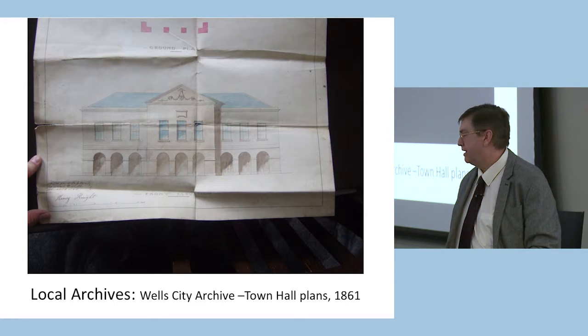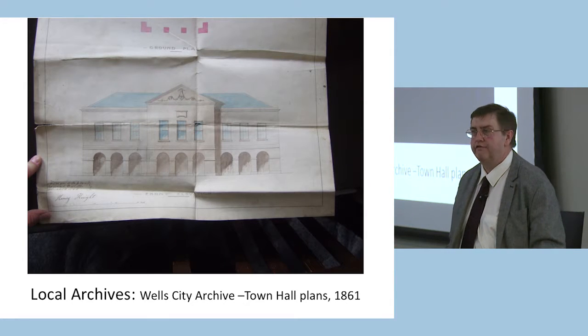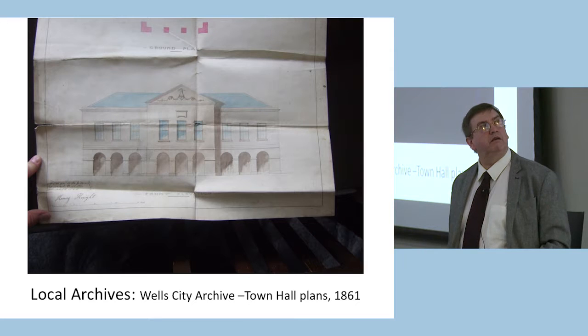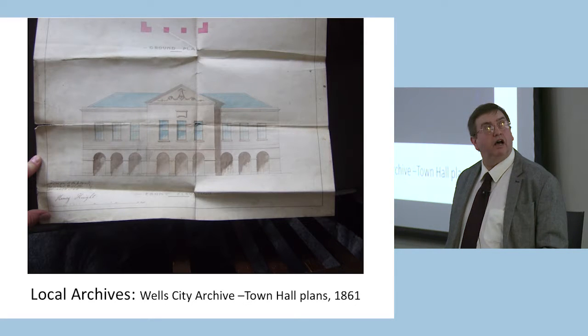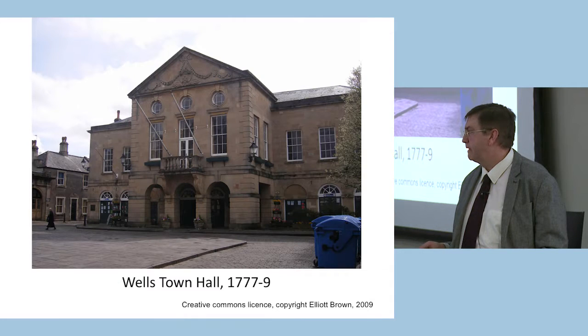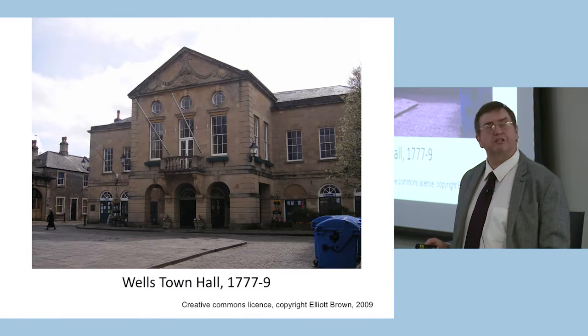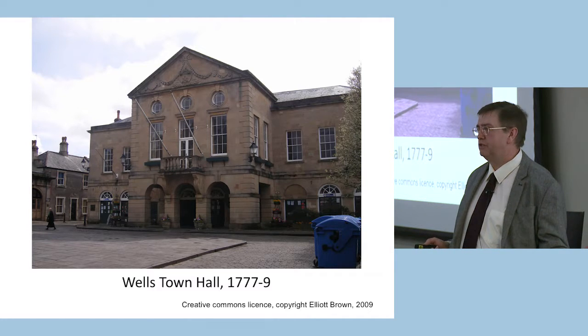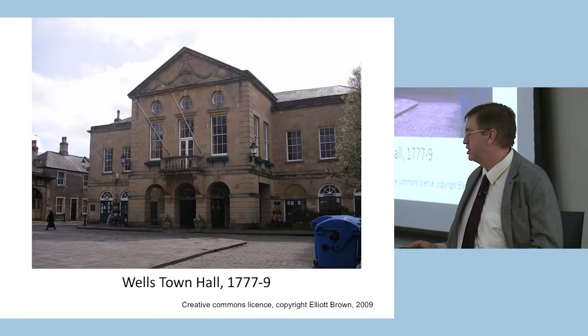And there's the plan that I found, which is in the Wells City Archive, one of these local archives that's really neglected. And if you look at that, you'll see what isn't on there is a balcony on the centre front of the first floor, and above those 3 central windows there are portholes. And none of that was there in 1861, so that's actually added in 1932. So what appears to be a standard Georgian building, you think ho-hum, actually has 3 phases of alteration going on.